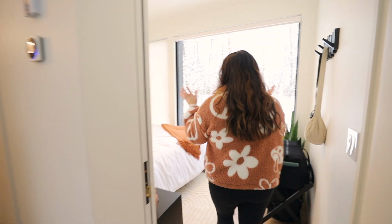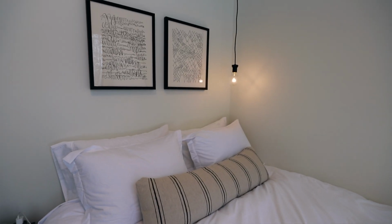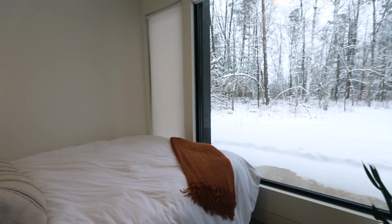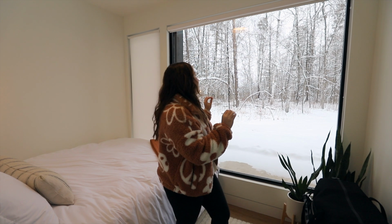And that brings us to the second bedroom. So in case Tyler and I get in a fight, we can sleep separate. Again, it's a super nice bedroom. Very cozy feeling, and I'm obsessed again with the windows because you can literally just lay here and look into nature, and it is so peaceful.